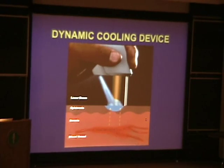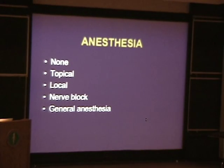And this is the dynamic cooling device that Dr. Nelson developed. The idea here is that you're delivering the laser, that's the yellow line there, and the blue is the cool spray that's delivered to the skin prior to each laser treatment. Very significant advance, protecting the skin from injury and allowing us to use higher energies, which gives us a better result.